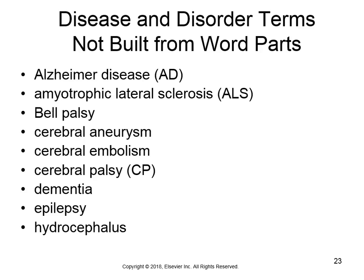All right, so let's go through the not word parts. These ones are a little less fun because you have to straight up memorize them. So the first one is Alzheimer's disease, or AD.